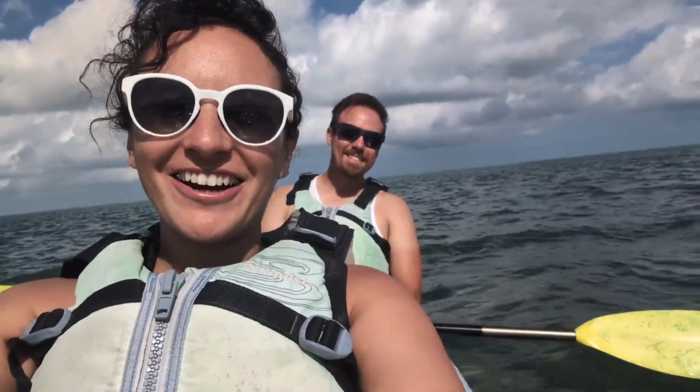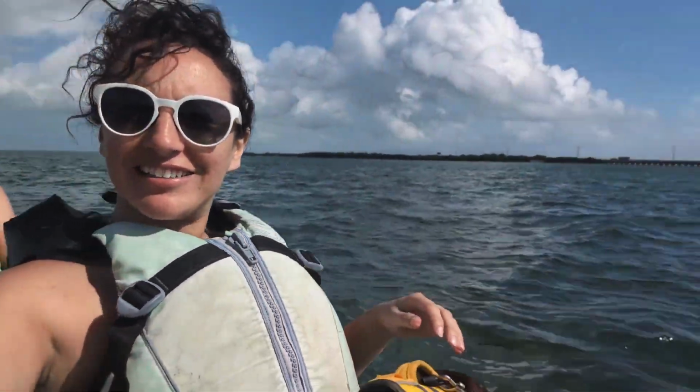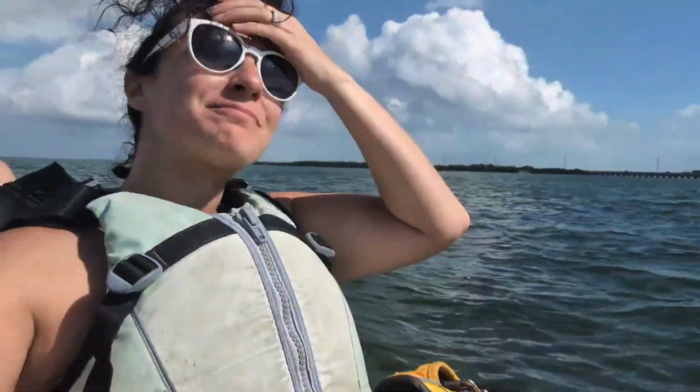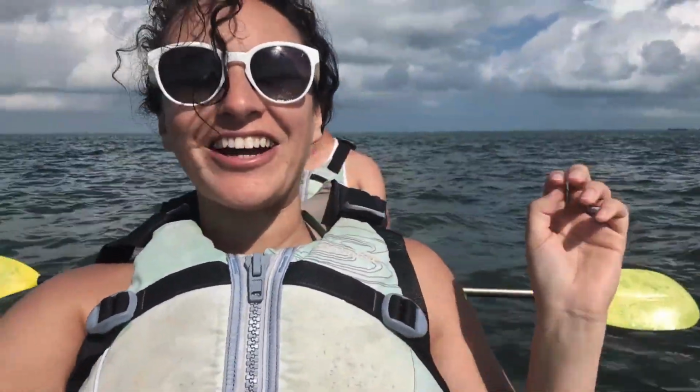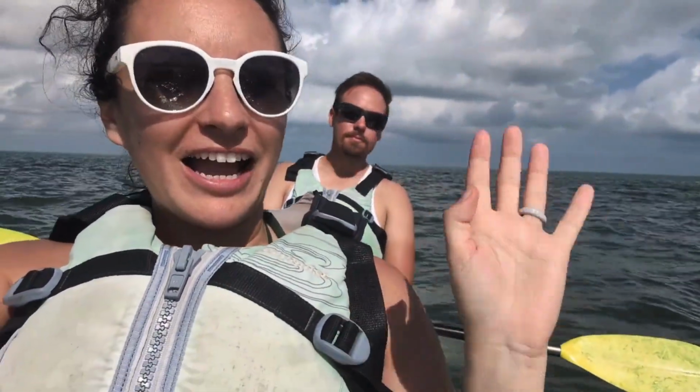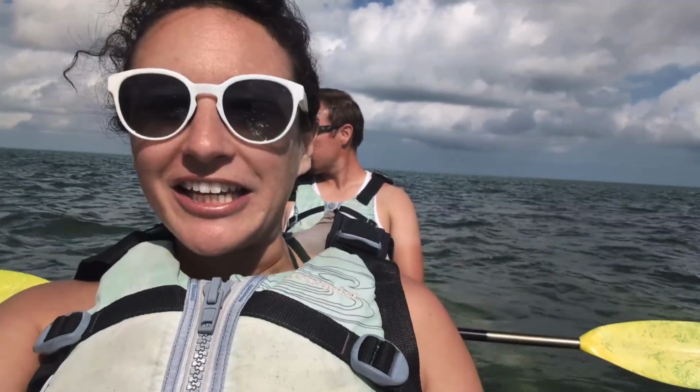All right, we are on a boat, kind of. We're on a kayak. You can rent them. Excuse the kayak hair, right? There's no getting around this. You can rent them at Chartered Rentals, which is just right there in the marina at Sunshine Key.